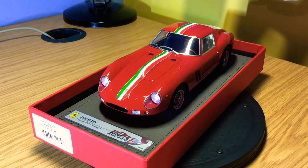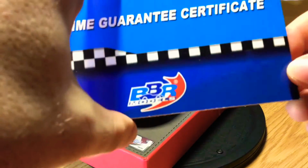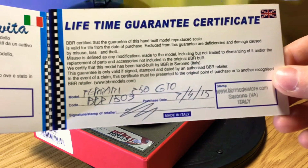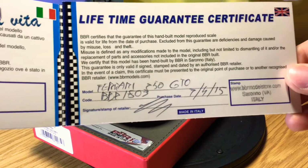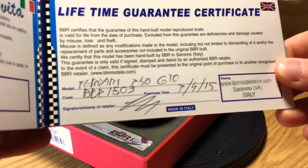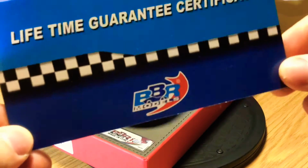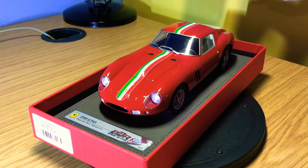You also get this lifetime guarantee certificate by BBR, where if you open it up, it tells you the name of the model, Ferrari 250 GTO, the code name and the date, and it's signed by the person in the factory. Now these are really important to keep with the model. It just shows you that it's from BBR, not another company or other companies on the internet. So I always keep these in the boxes with the models, nice and safe with them.